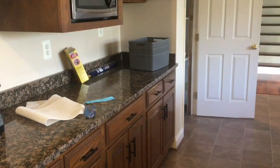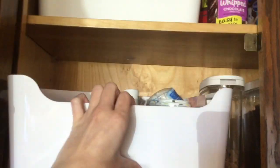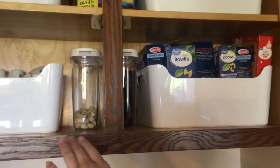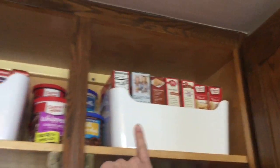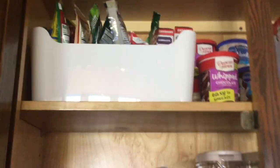So for the most part, I have this area pretty much cleaned up. But now I'll show you guys how this cabinet turned out. In this bin, I have sprinkles and all those baking supplies. And then I have these really healthy snacks that we can easily grab. Pasta in this one, baking supplies, different frostings, and then those food packaged things. That cabinet is all organized.